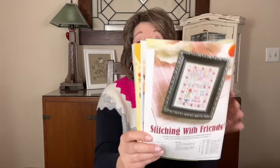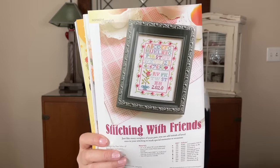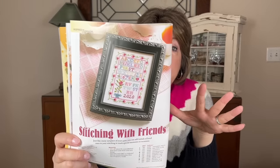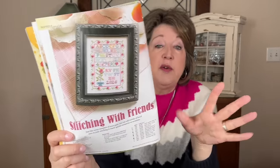But I was flipping through here, and I noticed that my friend Ray from Red Barn Sampler has a really cute little sampler pattern in here. Now, if you're new to samplers, this would be a great one to start because it's not overly big. Very doable, very cute, Ray. And then I also really like this one, which is called Pieces of History. And I thought, how fun would that be to do?